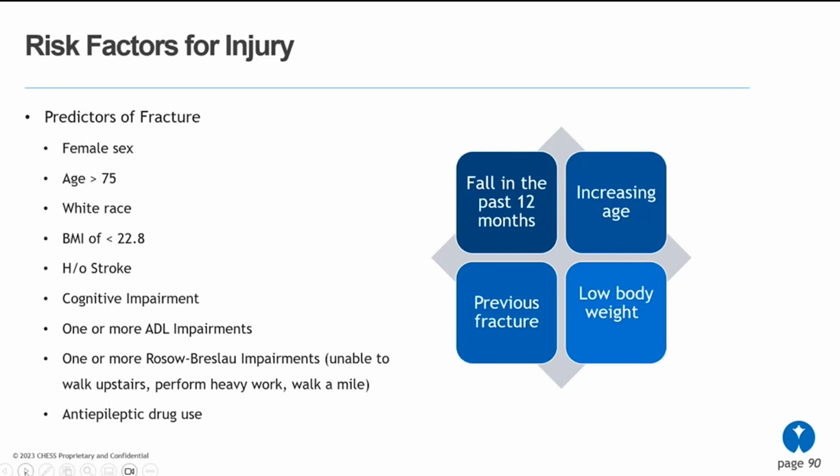And then if there's use of anti-epileptic drugs, so things like Dilantin, for instance, if they're using those medications, they're at more risk for injury. Things also to consider, if they've had a previous fracture, and then if they've fallen in the past year, they're more likely to be injured with a fall.